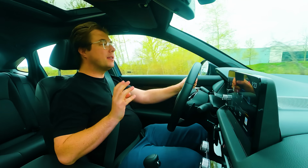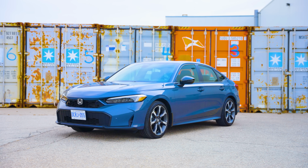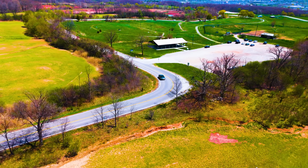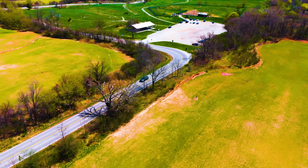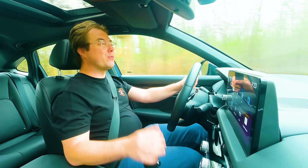Now officially, the Civic is a little thirstier. It has a rating of 50 miles per gallon in the city, but only 47 miles per gallon on the highway, which are the equivalents of 4.7 and 5.1 liters per 100 kilometers. However, like I just said, it matched the Hyundai on our test loop.